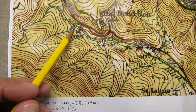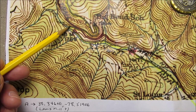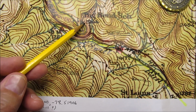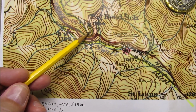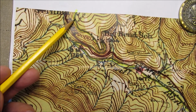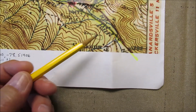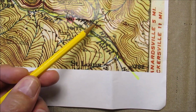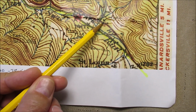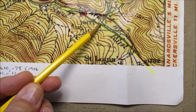There's the benchmark, BM 1759, and then it makes a switchback here, comes up here to this Big Bend area, loops around like that, and then continues on up the side of the mountain up to the gap. Now there's where I parked, came down here, crossed over Swift Run.